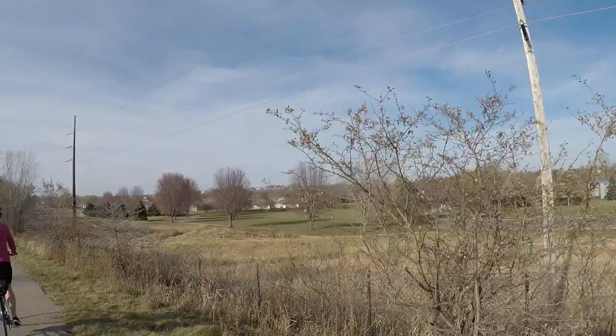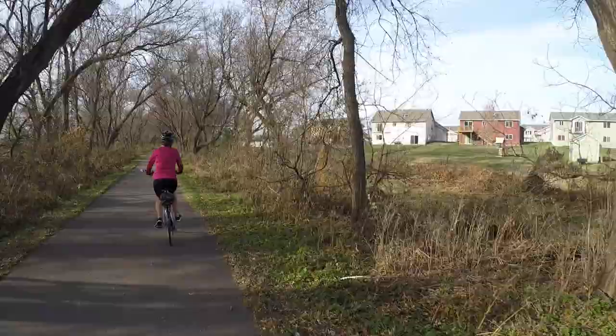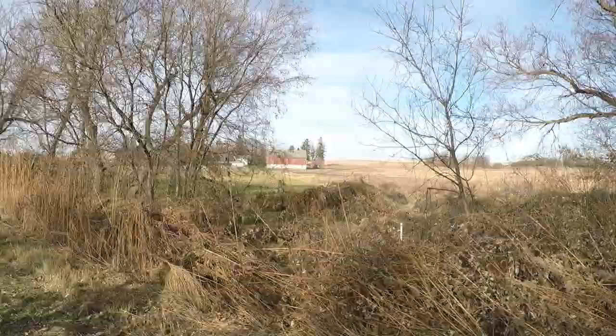Working our way back through Rochester here. Getting on the edge of Rochester again and heading out to the countryside. Once we sort of headed past these houses, the traffic on the trail was less. Back into the farmlands here in the farms.